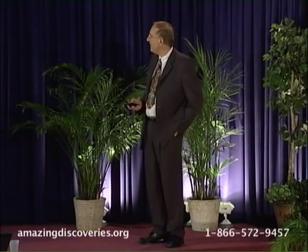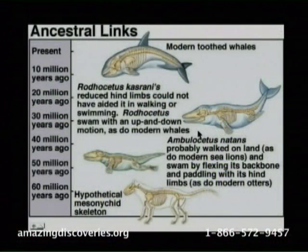Did they develop from the land or did they not? Well, we have huge marine mammals, like whales, for example. And you can get to be very big when you are living in the water. And what does science teach? Well, here's a typical example. Ancestral links present 60 million years ago. You had a hypothetical mesenchyte skeleton.